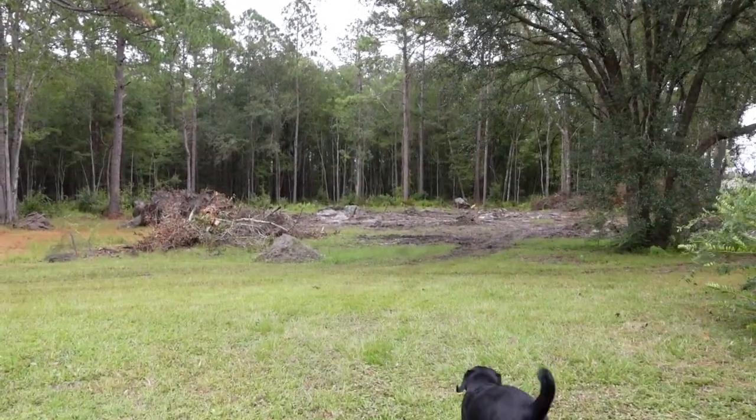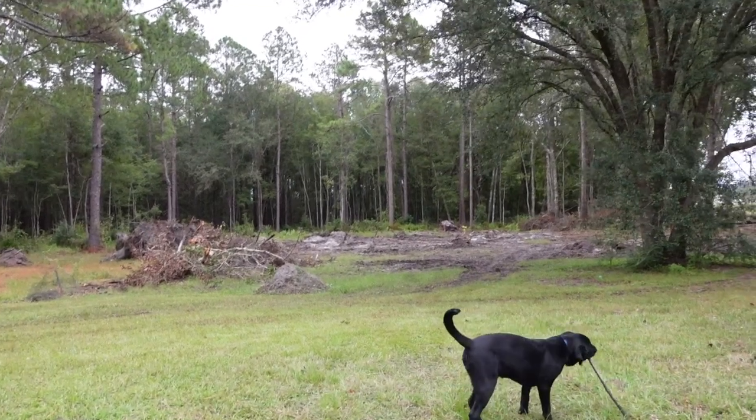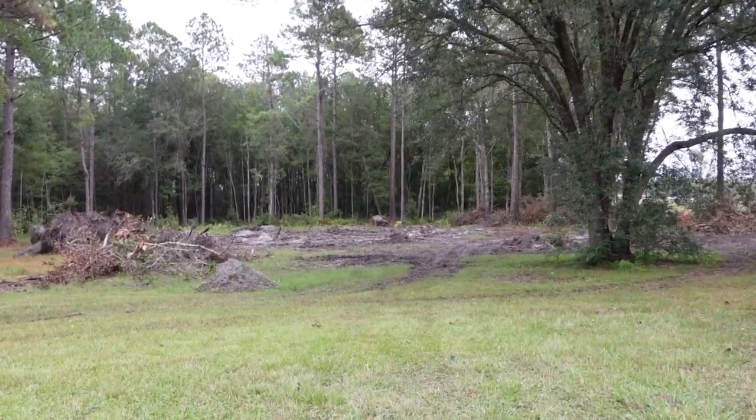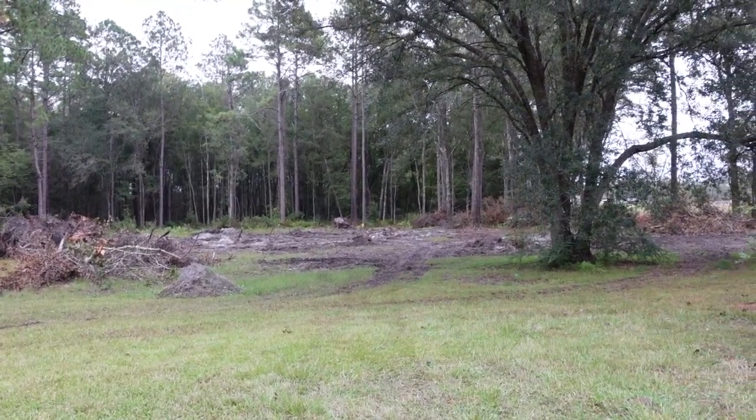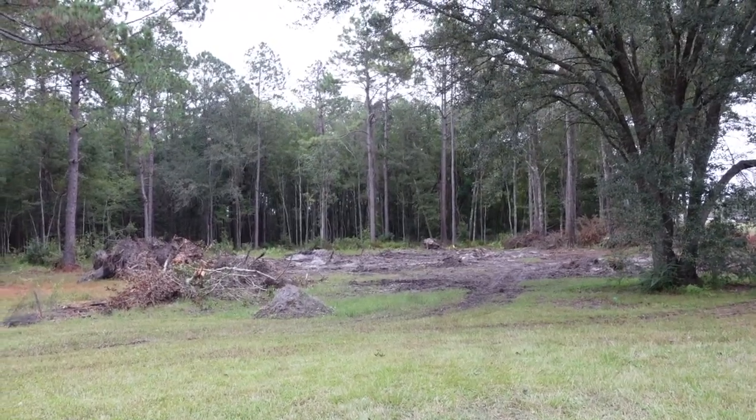There's where the house is going to go, and we have not had any rain. Again, it's Thursday. This was supposed to be, I guess, the worst day, but we have not had any rain.